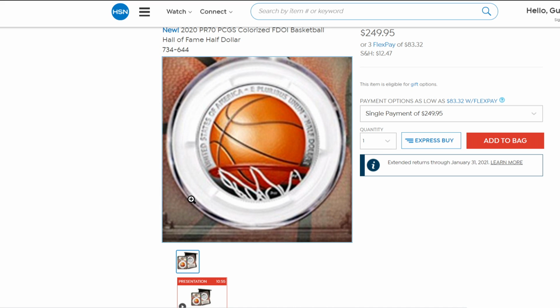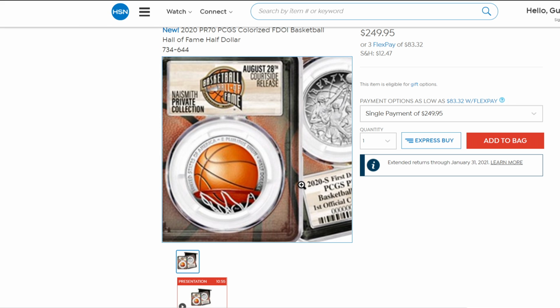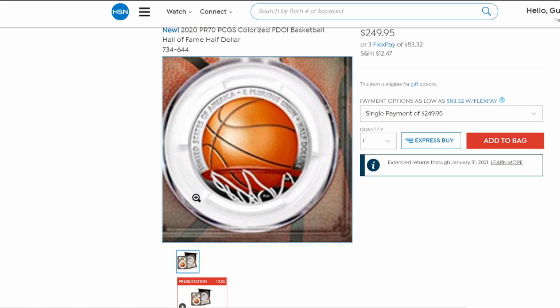Not only did they colorize the basketball, but the rim and the net. I think it is truly and utterly spectacular to be able to do that. And if we get in close on the colorization, not only did they color the basketball, but the lines, the seams in the ball, that black that's in there is colorized as well. So that's such an incredibly painstaking process to be able to get these in PR70.